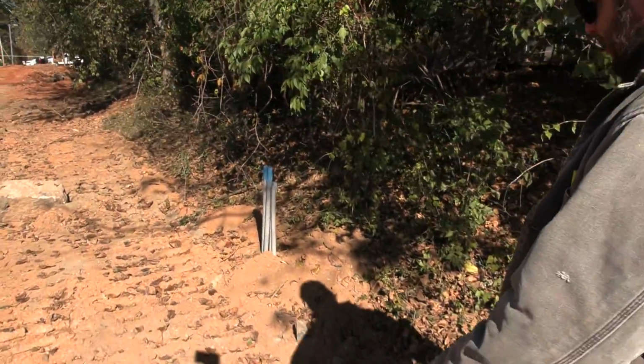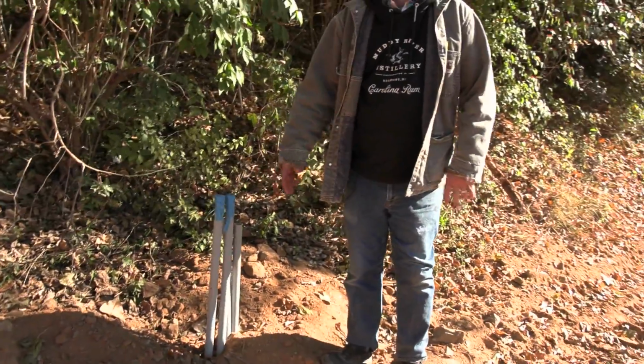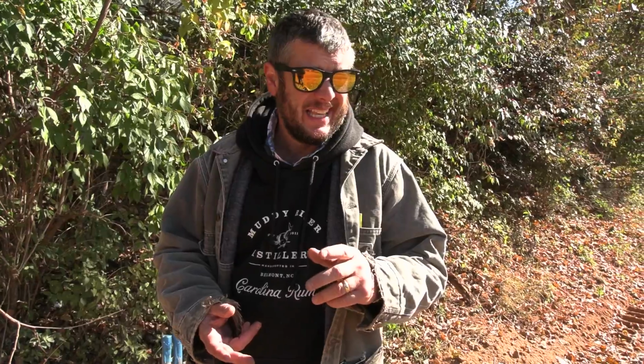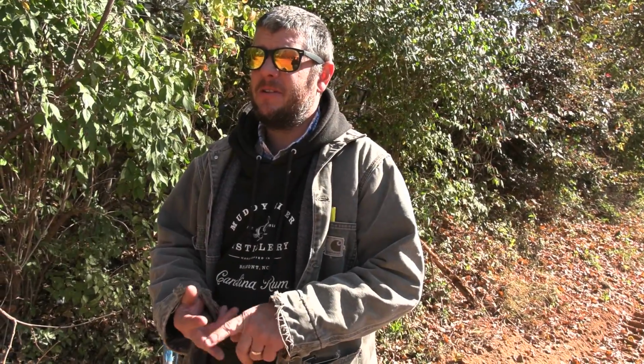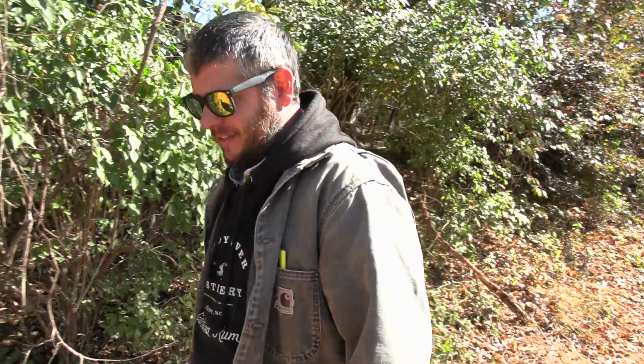And we also have conduit that we stub up every 200 feet, so we can pull wire. We got to pull low voltage wiring for a tamper sensor on the fire line, and it'll sound an alarm. If water is going through the fire line, that's a bad sign. So that's what that low voltage is for.